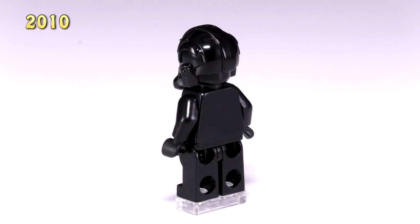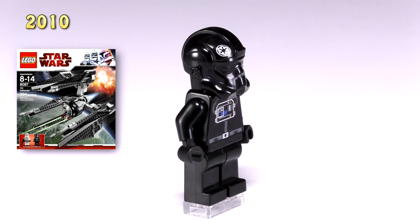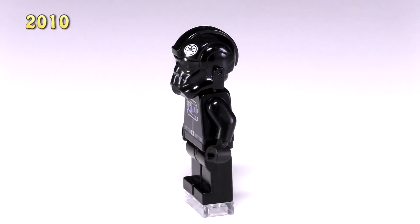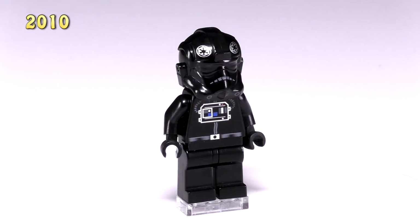Technically, he is the TIE Defender pilot. He came out in the set TIE Defender 8087, as well as the Star Wars Advent Calendar for 2010. The most notable difference here is that the helmet is now different. This is, I think, the first time the mold ever came out for the new pilot helmet, and it looks really good.